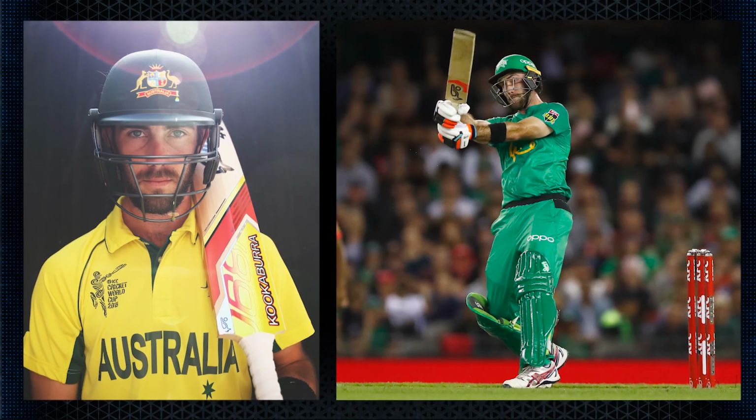To have Kookaburra be there for most of my international career has been really special. It's been nice to share the journey.